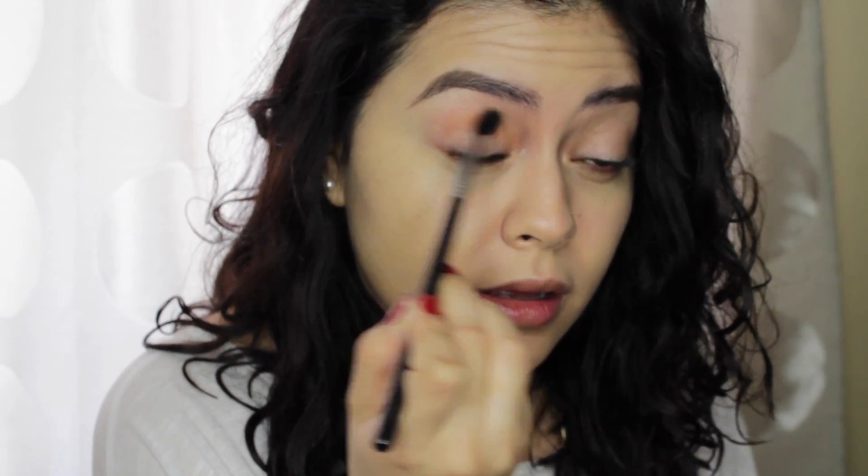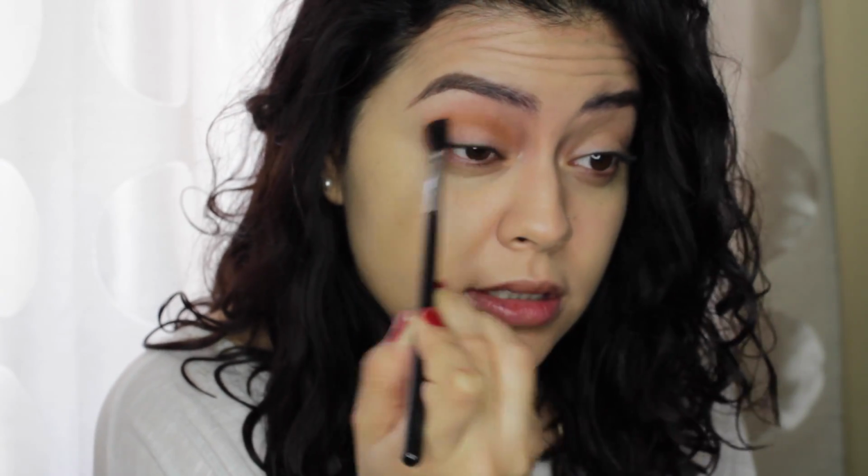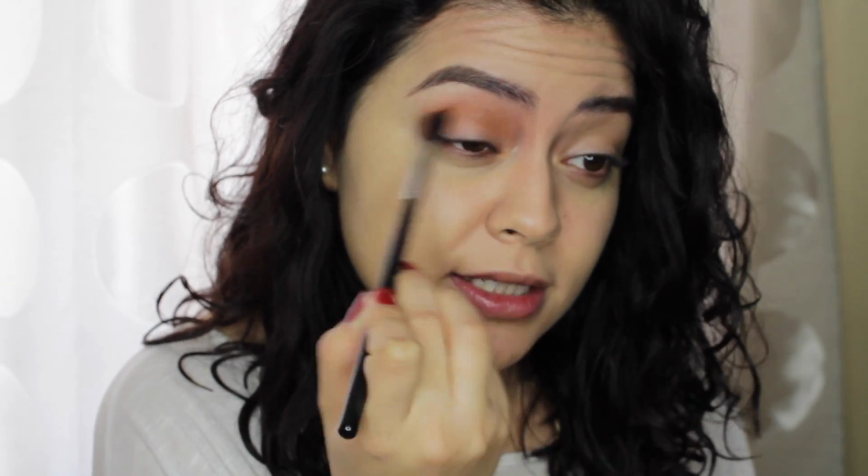I haven't been wearing eyeshadow at all for like the last couple of weeks. I don't know, I've just been super into lips. That's been my main thing. My lip color has been popping because I've been getting so many new ones and just experimenting, and I've just really enjoyed lip colors lately more than eyeshadow.